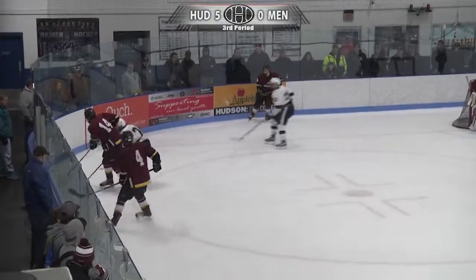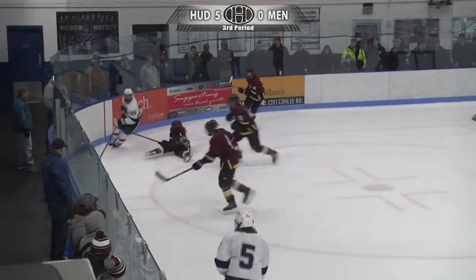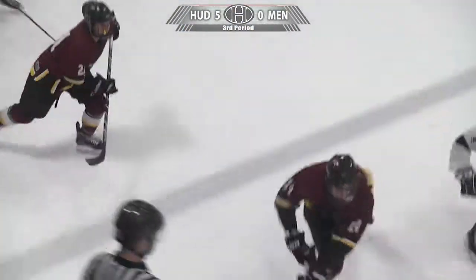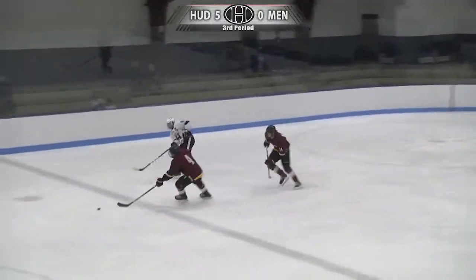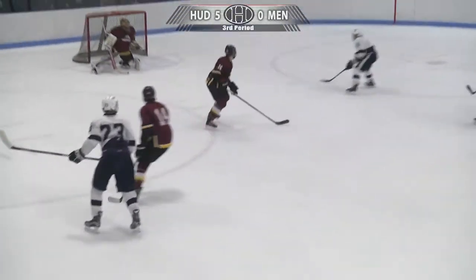Hudson getting control in the zone here. Grounds with it now. Grounds makes his man. Oh boy. Woo! Check your breezers. They may have been dropped on that play. Grounds with a sick move there. Gornick with it now. He's got Grounds heading up ice. He's floating out there. Grounds with it. On in cleanly. Nice feed.